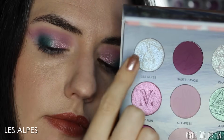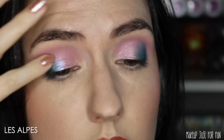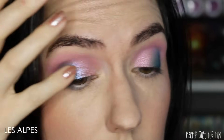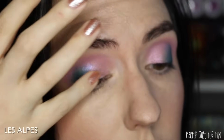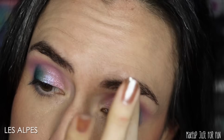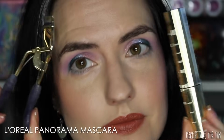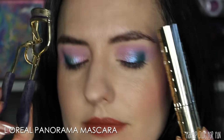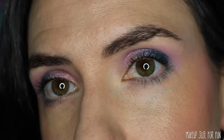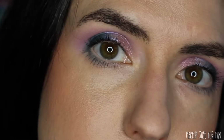And then to bring it all together, I'm using the very first shade in the palette. This is a super shifty, shimmery, transparent base with a pink and blue super strong shift. So I'm packing that right on the center of the lid where those two colors, the pink and the green, meet. It gives not really an ombre, not really a fade, but almost like a combination of an ombre and a spotlight type of look.